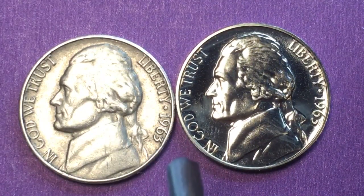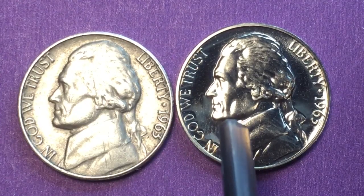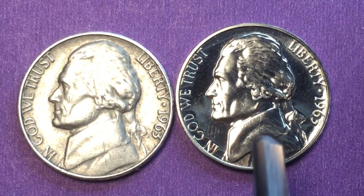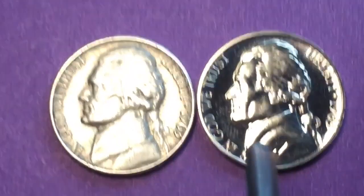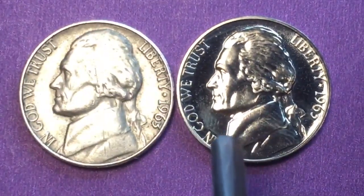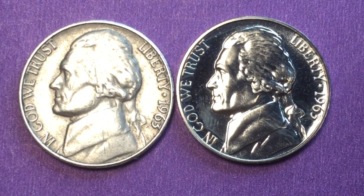Well, we take these proof coins out so we can handle them, and then of course we put them back in the packaging, but it does not disturb or hurt them much, if at all, to take the proof coins out. And it's so interesting to see them in this kind of light. It's just odd how bright they are. So we'll keep taking them out. But what I wanted to show you is the proof coin from 1963 does not have a letter on it.